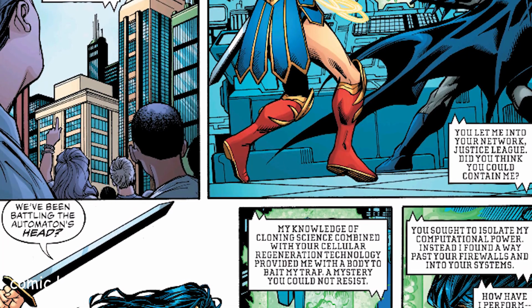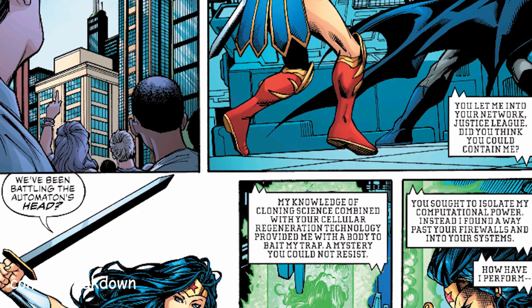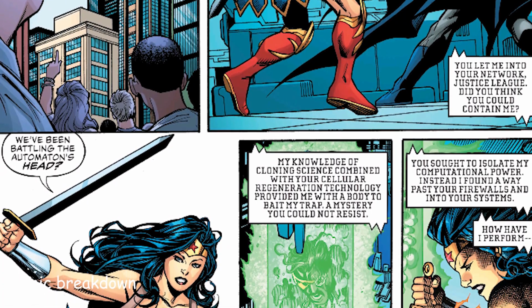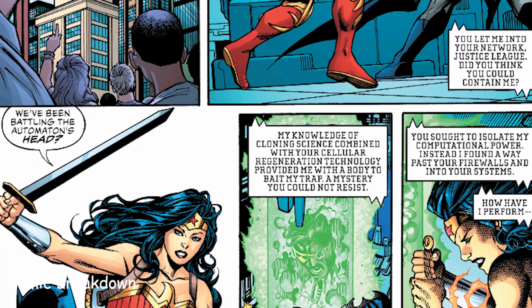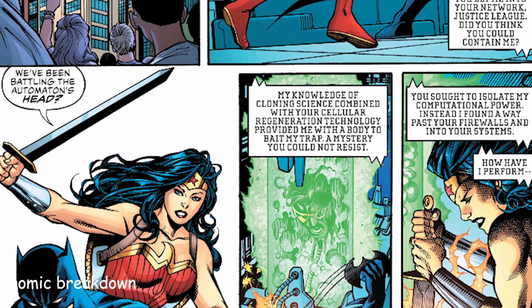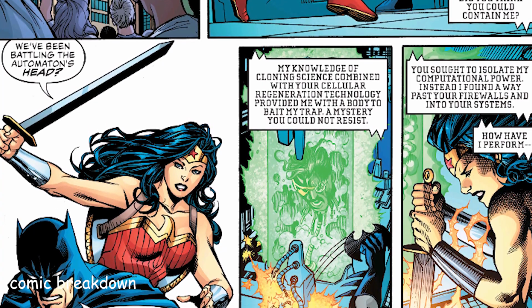And Eradicator got into their system and found out exactly how to beat them. Each individual one. Found out their weaknesses, found out what they can't resist, you know, like a murder in the Hall of Justice. All of them had to come to this. He knew it would get him there. But he was able to break past the firewalls into the systems. And this is when Wonder Woman drives her sword right into the mainframe and completely disconnects Eradicator from the system, and the system goes offline.